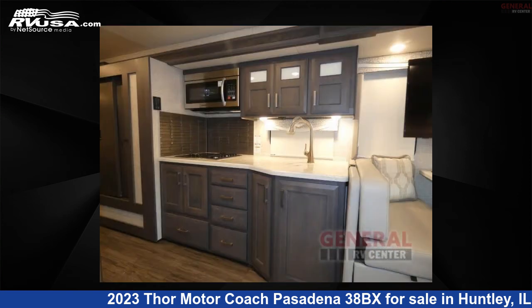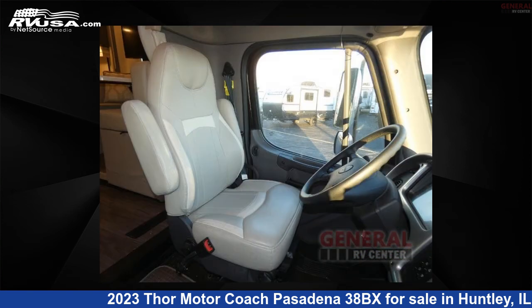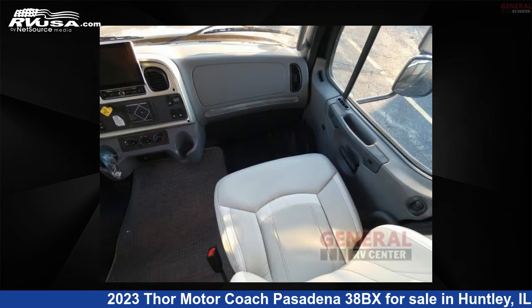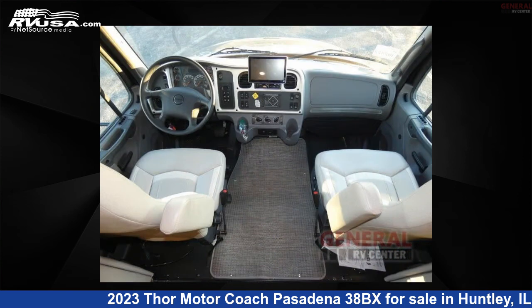This used Thor Motor Coach is 39 feet 0 inches in length and features sleeps 7, Slideout, and 100 gal fresh water capacity. The floor plan layout of this Super C features Bunk Over Cab, Bunkhouse, outdoor entertainment, rear bedroom. This 2023 Thor Motor Coach Pasadena 38BX is built on a Freightliner S2RV chassis.